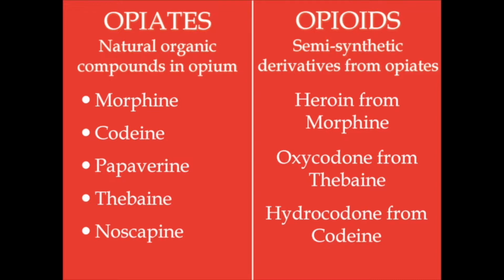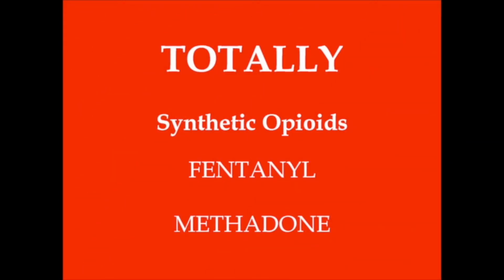Opioids are semi-synthetic derivatives of opiates. Heroin is a semi-synthetic derivative of morphine. Oxycodone is a semi-synthetic derivative of thebaine, and hydrocodone is a semi-synthetic derivative of codeine. The term opioid is used loosely to include not only opiates and opioids, but also totally synthetic drugs that possess the narcotic properties of opiates and opioids. Two examples of completely synthetic drugs with narcotic properties that come under the broad umbrella of opioids are fentanyl and methadone.